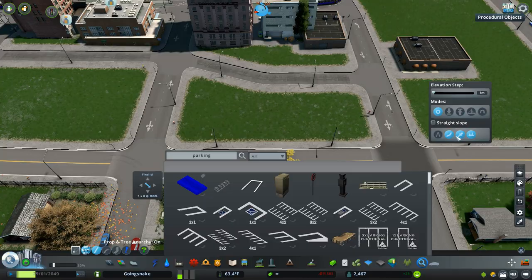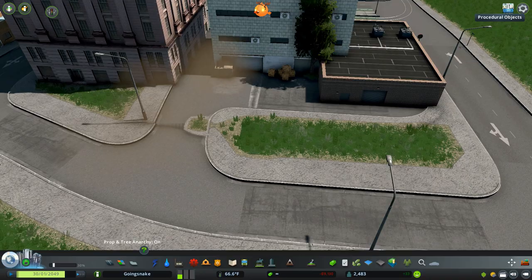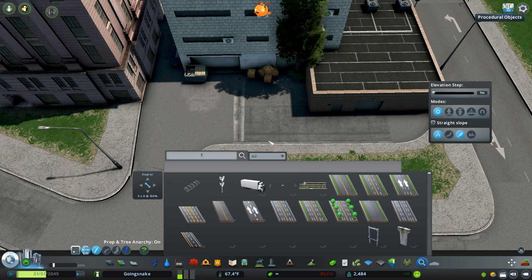And this was kind of an awkward spot. I wanted to give these guys some parking for the employees or something out back here. And I gave them this tiny little parking lot, and I only left myself enough room for like two actual parking spots in it.